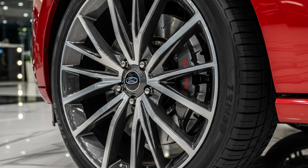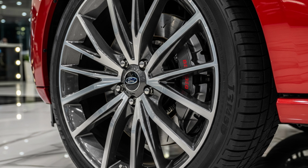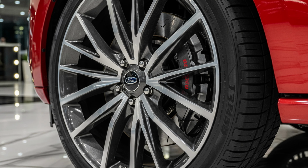From the rear, the Expedition is just as commanding. Sleek taillights, a wide body, and details that balance utility with sophistication, making every departure as powerful as its arrival. Step inside, and the atmosphere transforms from commanding to indulgent.